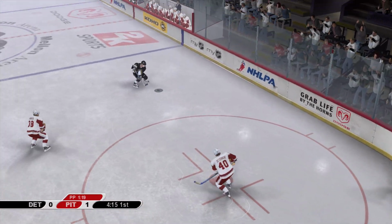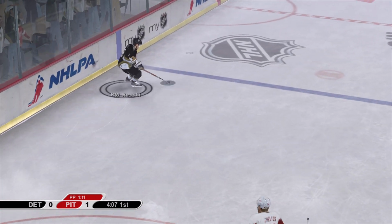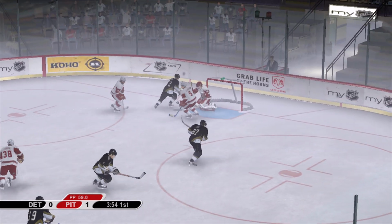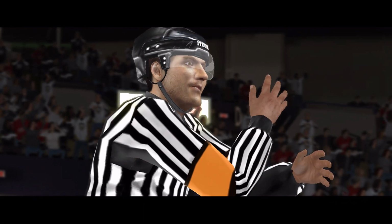Chelios sends it back to the defenseman. The puck is hit up the left side. It looks like we're going to have a penalty. He feeds the puck to the left side. Hasek, a terrific save. His team looking to get this one tied.